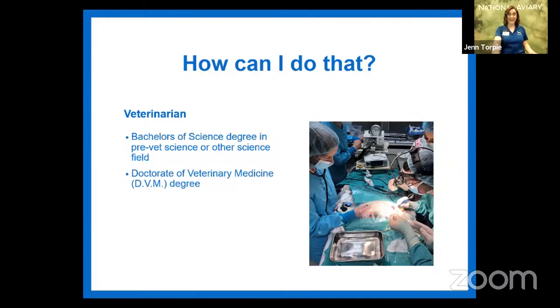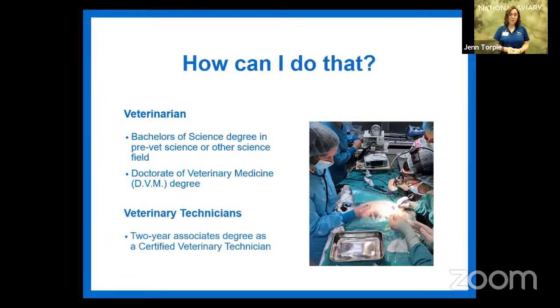But maybe that sounds like a lot, and you're not really interested in doing that. Maybe instead you want to be a veterinary technician. Once you graduate high school, if you're still interested in that, you can go to a 2-year associate's degree to become a certified veterinary technician. What's the difference, you ask? Well, the veterinarians are going to be the one who make diagnoses and write up a treatment plan, but the veterinary technicians are the ones who work with the animals most often. So if you want to be hands-on with the animals, the veterinary technician is the best one to go with.